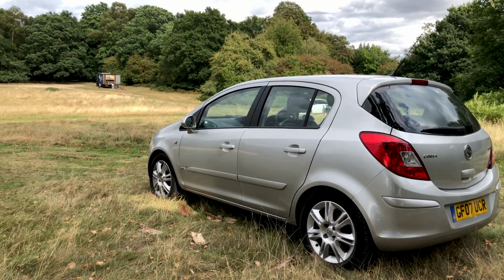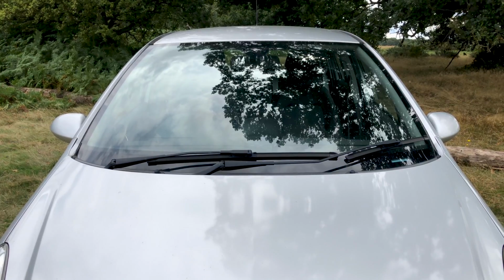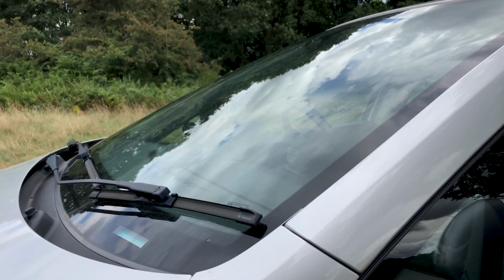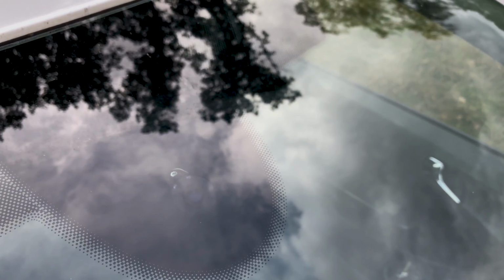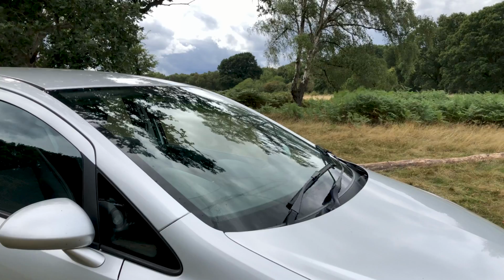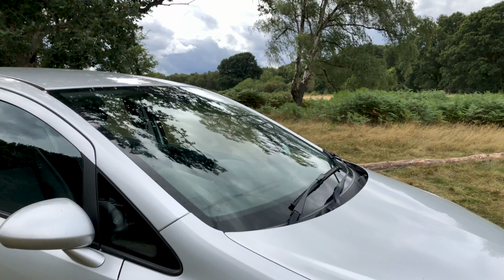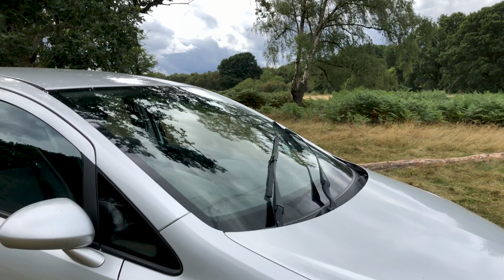Staying with the automated theme of things here, we move on to the wipers. Now, auto wipers are great in theory. They come on as it rains and turn off when it doesn't. Sounds simple, but you'd be surprised to realise how easy it is sometimes to drive out of a rain shower and forget your wipers are on. So for that reason they're great, but in the Corsa they work in a little more rudimentary fashion.